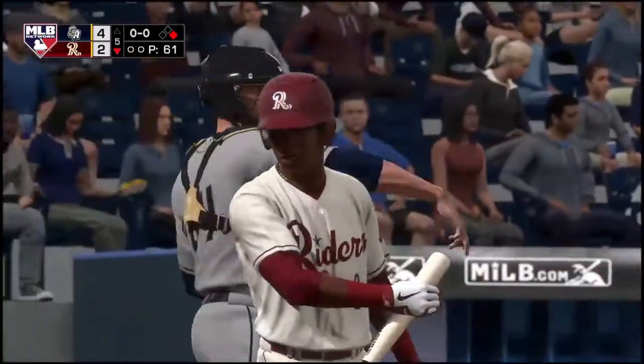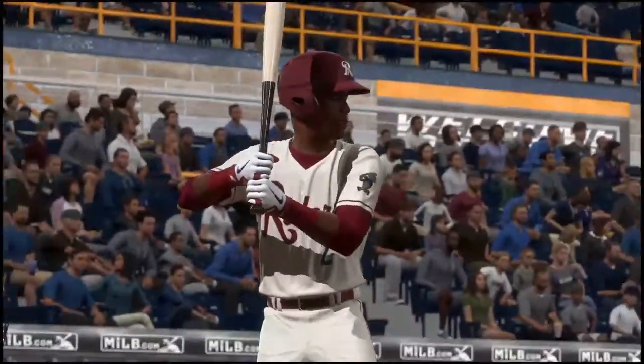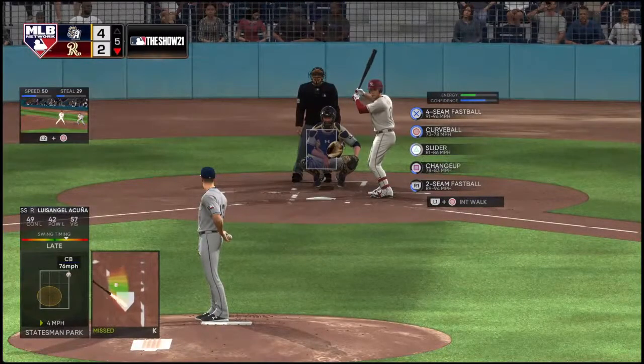Well, you can tell by their approach that they're going to go up there and try to be aggressive off this guy. But he's taking full advantage of that. He's pounding the zone with strikes, and right now we're seeing a lot of swings and misses and a lot of strikeouts and no walks either.